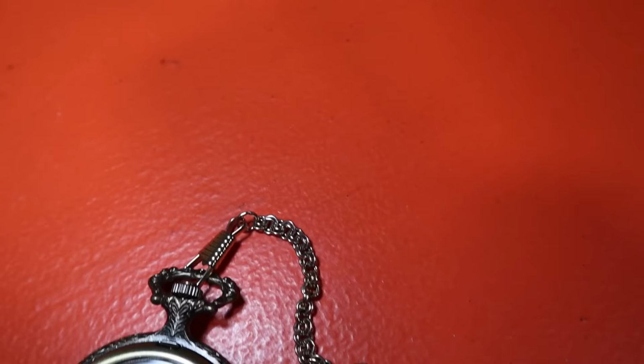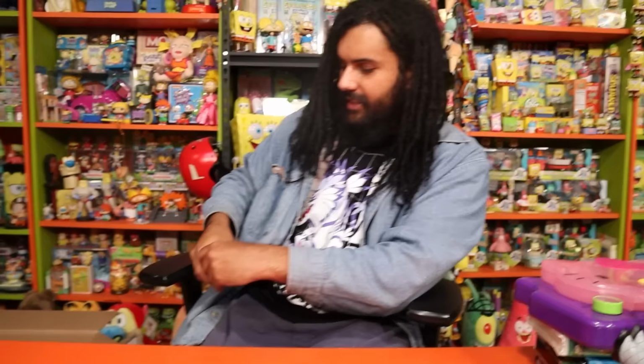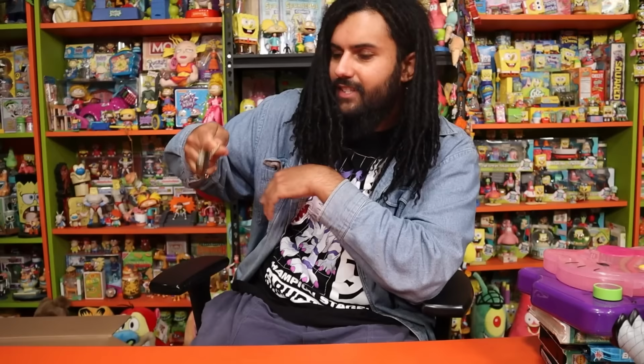Mickey Mouse. This is one of those things where it could be like $10 or like $100. If it's a vintage pocket watch, they usually go for a lot. Can you believe that at some point somebody would pull this out, let the chain fall, press this button, tilt it, and then look, and tell you the time?